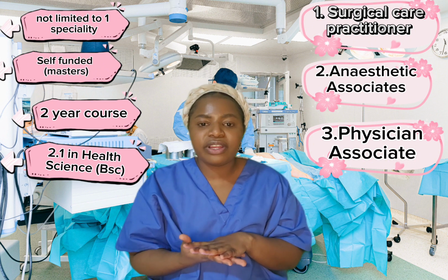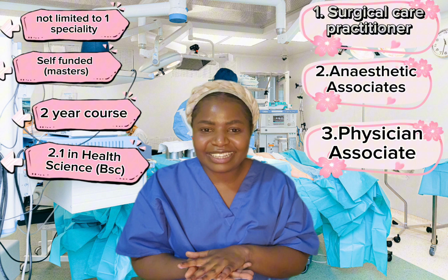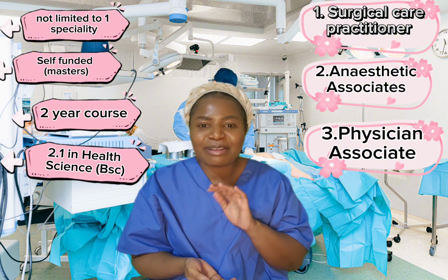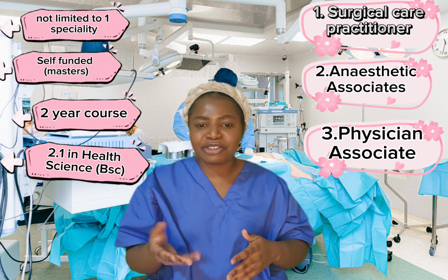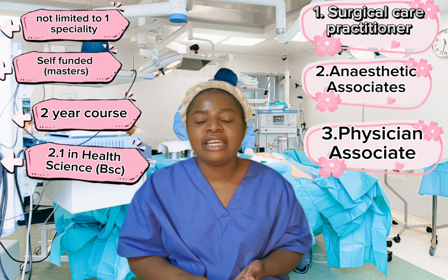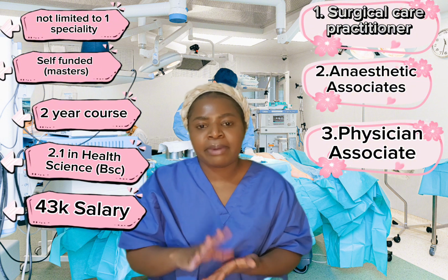And the main difference between physician associate and the other 2 courses is that during your physician associate training, you are not getting paid. So make sure you've done your calculations and have some savings, because you won't be getting paid. Just like, you know, with the anesthetic associate, you're getting paid at least a band 6, so you're getting a salary every month. During your physician associate course, you're not getting paid, because you're self-funding this. This is your own thing. The trust won't be paying you. Once you finish, you'll be paid at band 7.